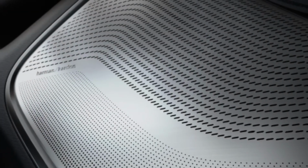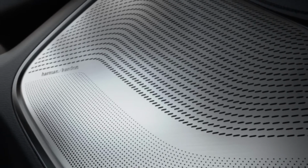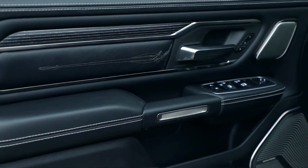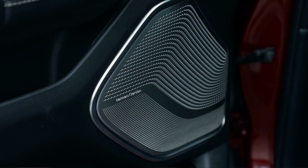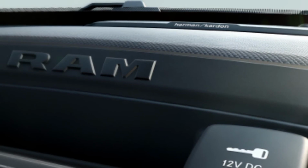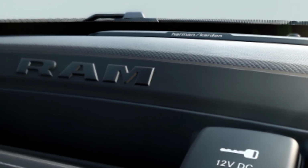On our Longhorn, we have metal grills. It's an expanded metal mesh, but on Limited we actually have stainless steel. And it's just an amazing sight when you open the doors and you see these bright speaker grills. You get the little Harman Kardon badge on there, and then you turn the dial up on the volume, and it's an awesome sounding stereo system. The system's tuned appropriately for the truck. A lot of energy from our engineering audio team went into building the truck.